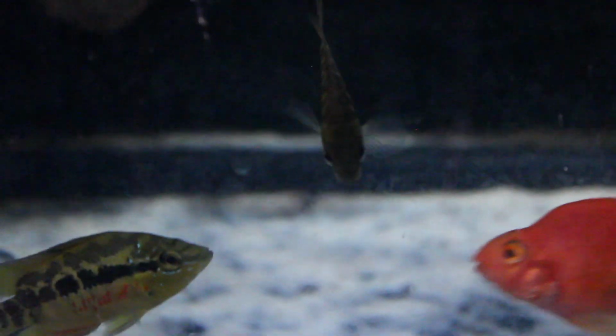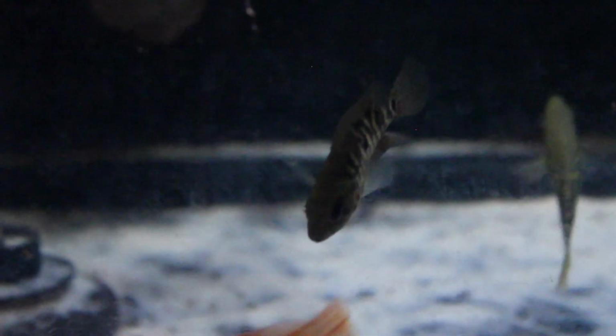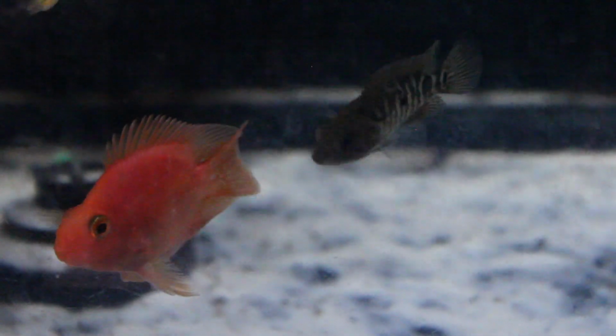Number 6, aquascaping. So that'd be like new decor, rocks, sand, driftwood, etc. Again, depending on the fish and the tank mates, you can do some pretty cool aquascaping. We all get bored with our tanks from time to time, so changing up the scene, adding some driftwood or some decorations keeps the hobby fun.